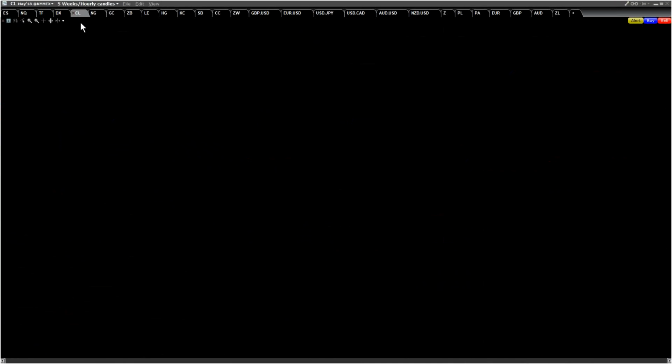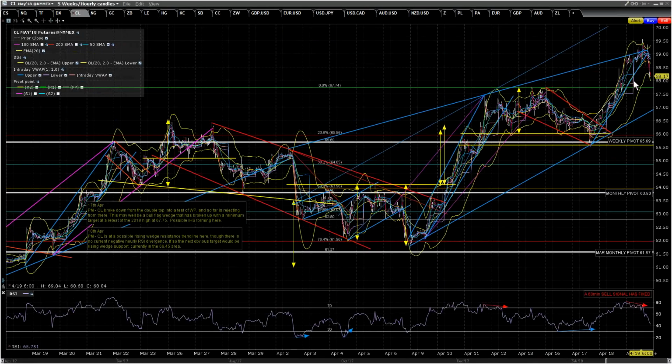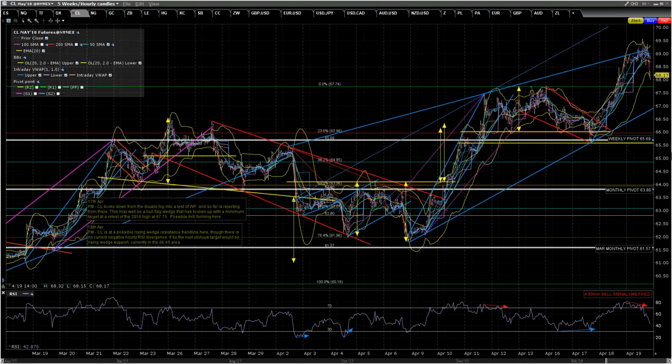CL, we've broken the short-term rising support. We've got a sell signal, which hasn't made the target yet. We've dropped a buck and a bit. Only looking for a retracement here. Ideally, that would make it down to this trend line here, which is trend line support, currently in the 67 area. In my dream, we would make it to that level on positive divergence.